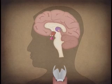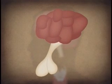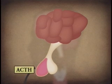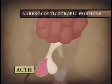If stress continues beyond that, the brain signals the hypothalamus, which signals the anterior pituitary to release ACTH, adrenocorticotropic hormone. ACTH travels through the blood to the adrenal cortex and stimulates the release of glucocorticoids, primarily the hormone cortisol. Cortisol raises blood glucose levels and increases blood volume and blood pressure. It also suppresses the immune system and the inflammatory response that could cause swelling and pain.